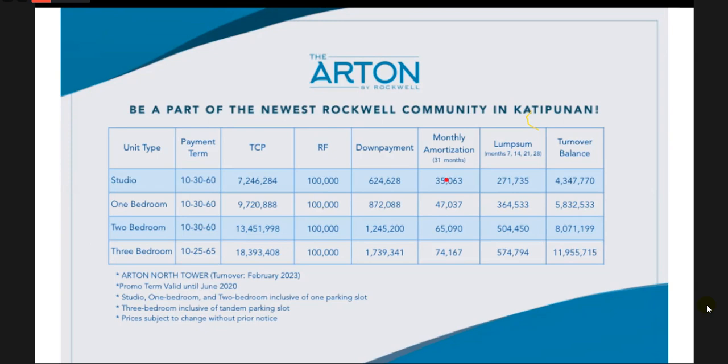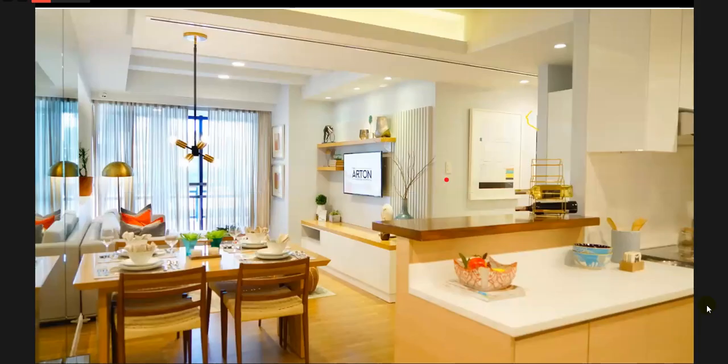These are actual photos of our model unit. So we have what we call the Arton Strip. It's along Katipunan Avenue extension also.